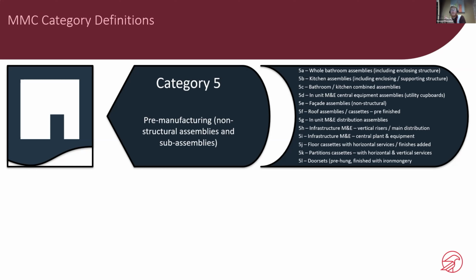So you see bathroom assemblies, kitchen assemblies, and even some manufacturers who do combined bathroom and kitchen assemblies. If you think about what a unit in a residential building looks like, if your bathroom and your kitchen were produced off site and brought into the construction site, that's a big element of your work that's being done in a factory setting. And it's the same with the M&E potential as well.